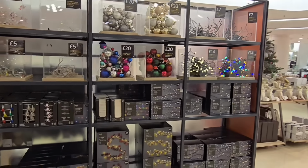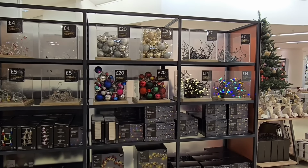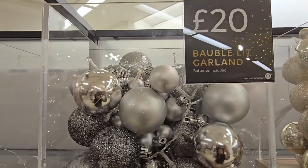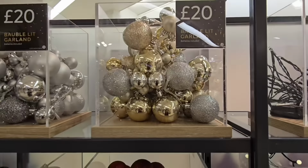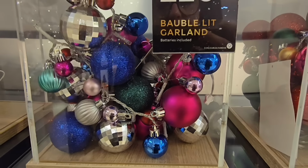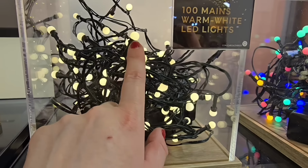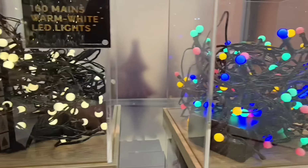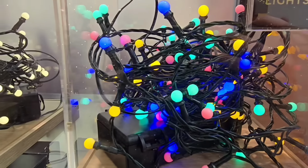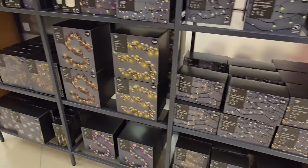Nice to see that M&S have a good selection of their own lights, and they've put them in little see-through boxes so that you can have a little nose at what you're buying. They always do these bauble garlands. They're really nice. You don't necessarily get a lot of light from them, but they're there for you. These are nice. I like these big, I call them berry lights because they're like a berry. They could do with being a bit bigger, I think, the bulbs, but they're only £14 for 100. There you go. Obviously you can get different size packs.